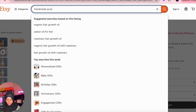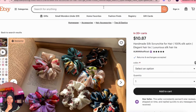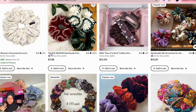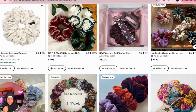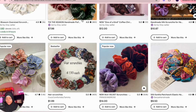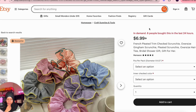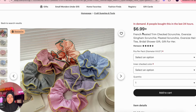Let's put handmade scrunchies in and see how these businesses are doing on Etsy. Okay, and 20 plus carts. Handmade scrunchies are kind of pricey, but they sell because some people want very durable quality items. $13 for a scrunchie. Surprisingly, it's in people's carts. A lot of people go for the cheaper scrunchies, but look at this, 8 people bought this in the last 24 hours. These are beautiful, they're handmade, and they're selling it for $7. That's still a little pricey for a scrunchie, but they're handmade and it's worth the price for that reason.